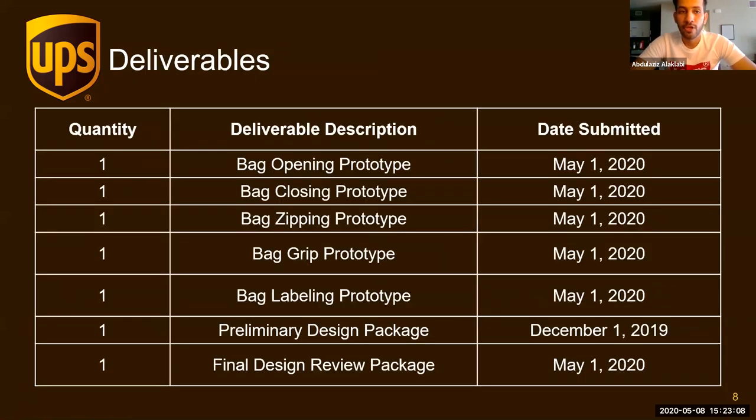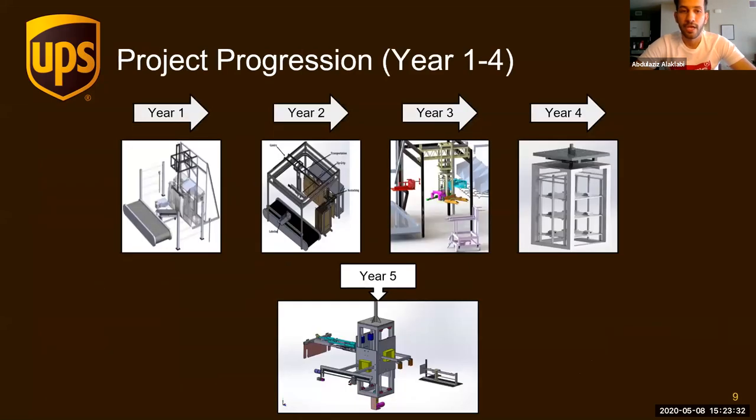Next. So deliverables. We created a prototype for each mechanism: bag opening, bag closing, bag zipping, bag grip, and bag labeler as well. And we submitted our final design review packages on May 1st. Next. Project progression. This project has been under construction for 4 years. At the top, we have the year one design, year two design, and years 3 and 4. And at the bottom, we can see our final design, year five.